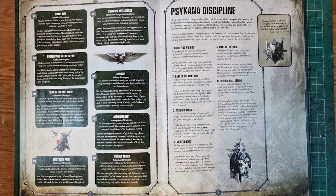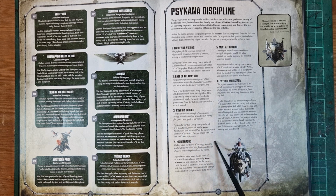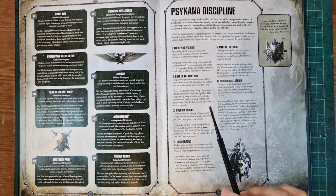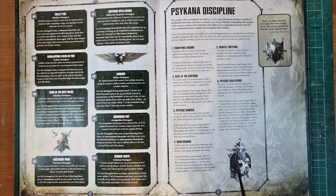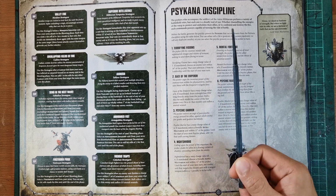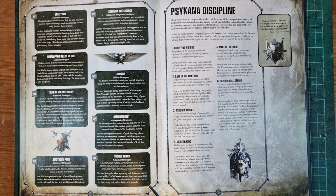And then we get on to the Psychana discipline. This was, again, specific rules for each army that had Psykers. They had specific things here. The one I remember playing was Psychic Barrier, so you get +1 to the unit's saving throw, and Night Shroud was basically -1 to hit. And things like Gaze of the Emperor: basically draw a straight line, 2d6, and any enemy units within that straight line suffer a mortal wound on a 4+.